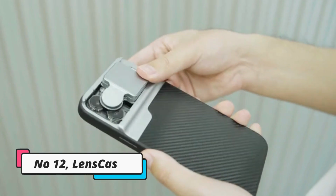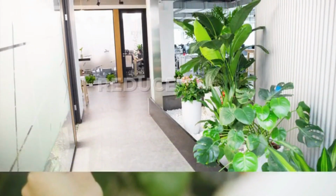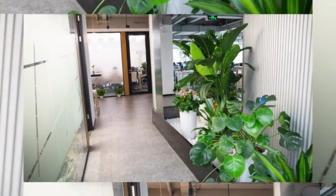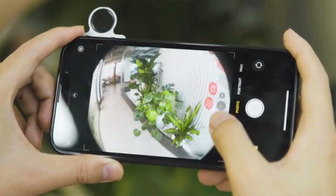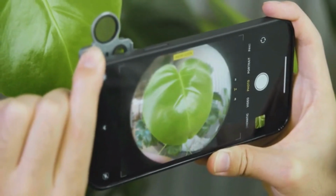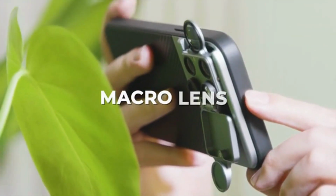Number 12, LensCase. The LensCase is an excellent accessory for your iPhone, whether you use it for photography or business. It comes with 5 extra lenses to help you take better pictures. Taking unusual and original photographs is as simple as switching to a different lens, such as Fisheye or Metro Blue. You may capture fine details or amazing wide-angle effects with the case's slide and snap mechanism, which allows you to magnify your photos up to 30 times.